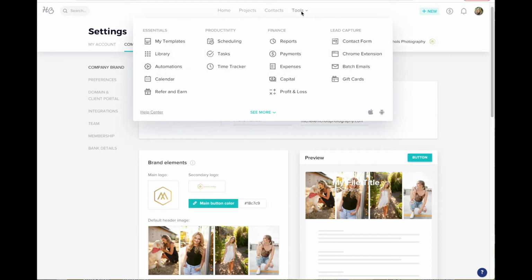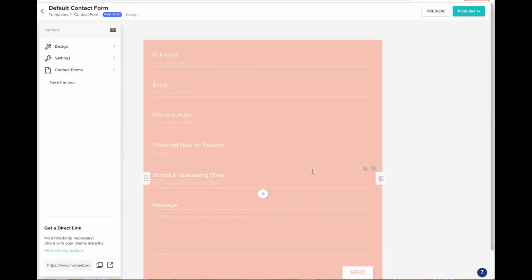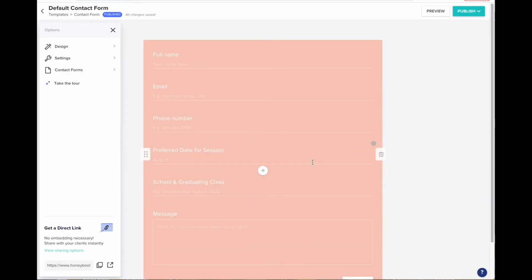The first thing you would do is go up to Toolbar. This is a great cheat sheet for seeing everything that's within Honeybook and a way to access everything really quickly. I use this all the time. So go to Tools and then My Templates. There's a ton of templates here, which we will talk about in future videos, but you'll go down to contact forms, and then I'll show you my contact form real fast, just to see an example. It's really simple. If you're a wedding photographer, you might want something really robust, so you can edit this really easily.